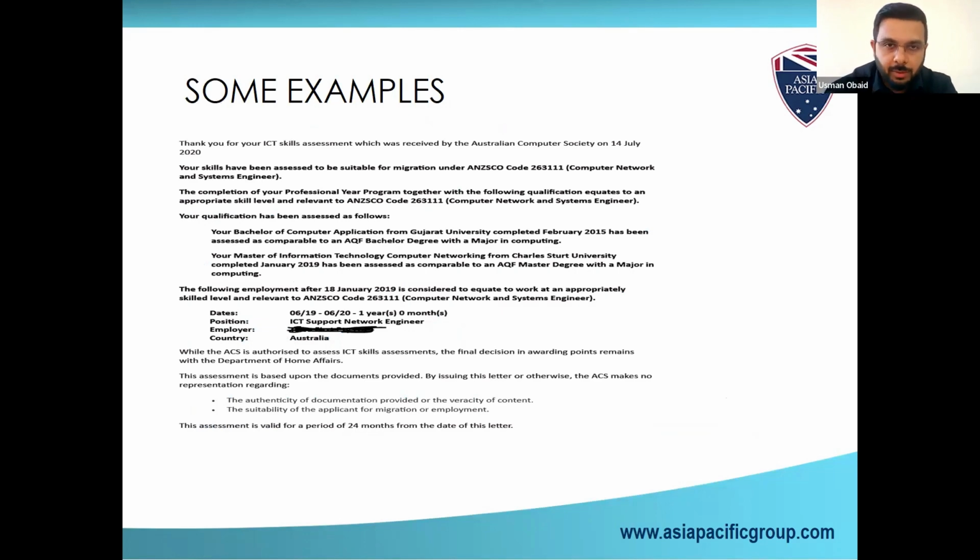So if you go with this assessment, for example, if this person got the degree done, let's say the CSU degree was done in January 2019. Okay, and this person started working as a support engineer from January 19 itself. So if you notice that, you must see the date. It says 18th of January 2019 is considered to equate to work at an appropriate level, meaning this is a date, it's called a deemed date.